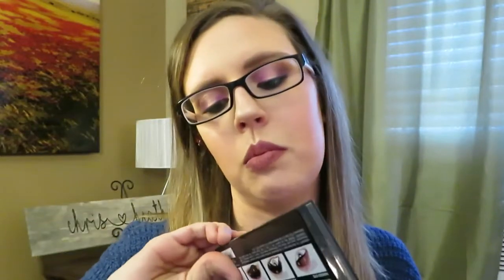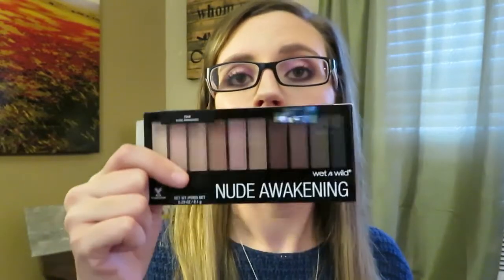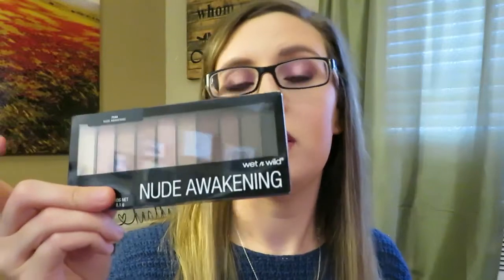I can't get it open. I tried to get it open. I just can't find any scissors around my house anywhere because I lose them. But it's just a bunch of nudes. Obviously, it's called the Nude Awakening palette, and I'm going to be using this pretty soon.